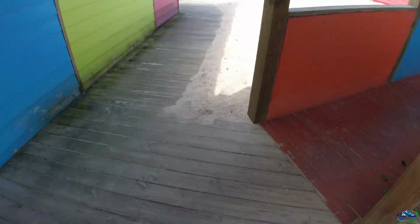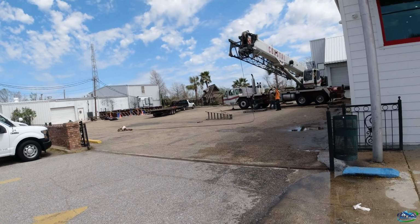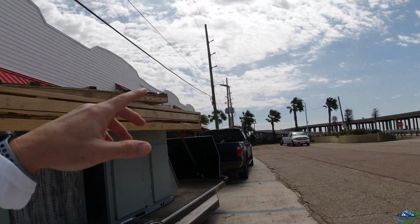But you see, we got workers. They scheduled everything on the time. So anyway, we'll catch up. All right, peace. And the crane picked up. Clearing out. I think we're gonna pull right here. We got the back done. I mean, the front done.